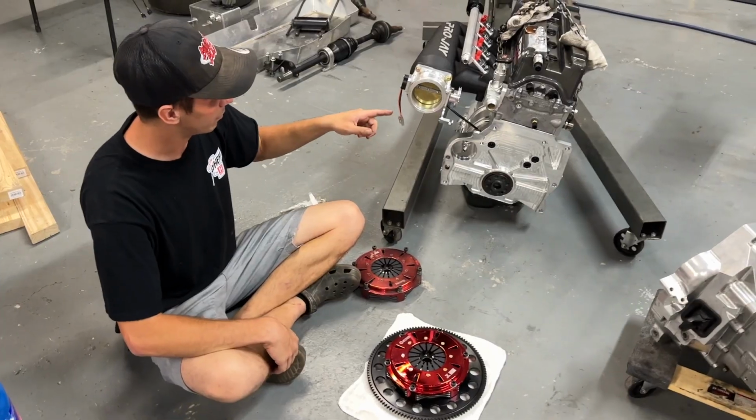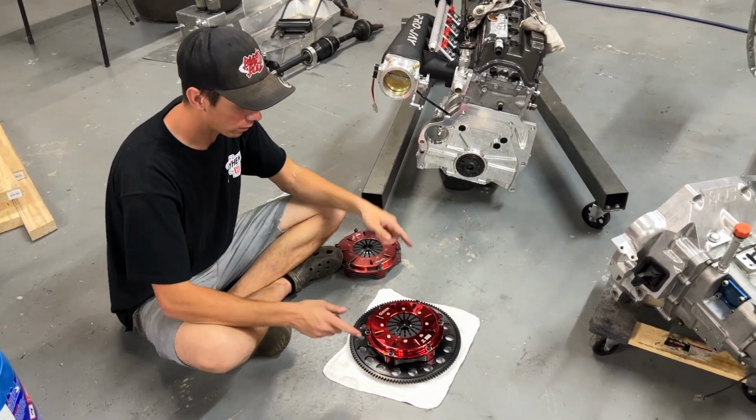All right, we got the billet engine off of the stand. We're getting ready to throw our action clutch on.